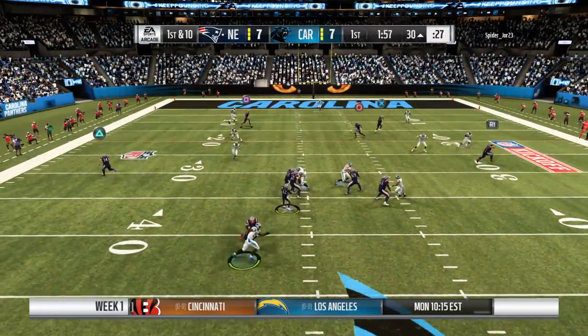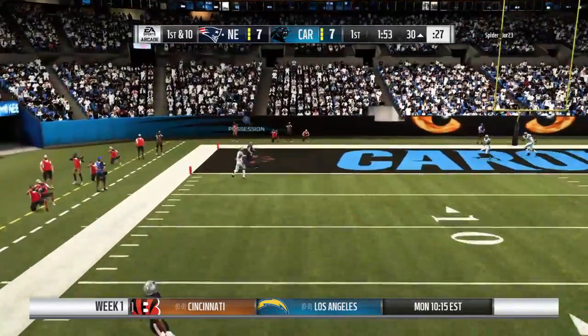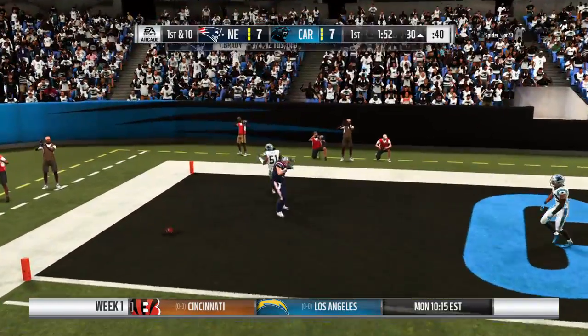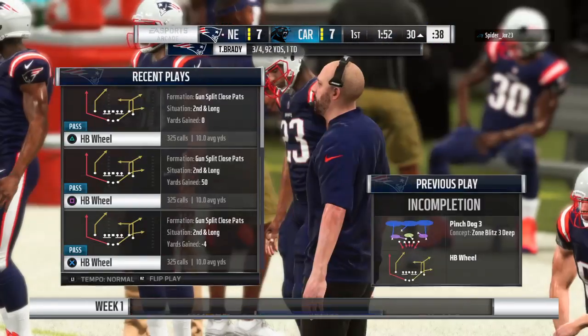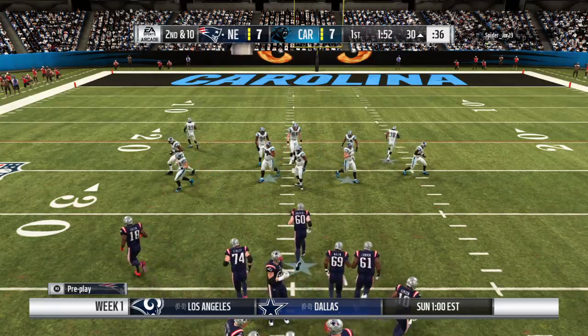Brady now on 1st down. Steps away to his left. Now he's going to let it go deep left side. And it's knocked away and incomplete. The Notre Dame man, Jalen Smith, able to get a hand in and knock it away.